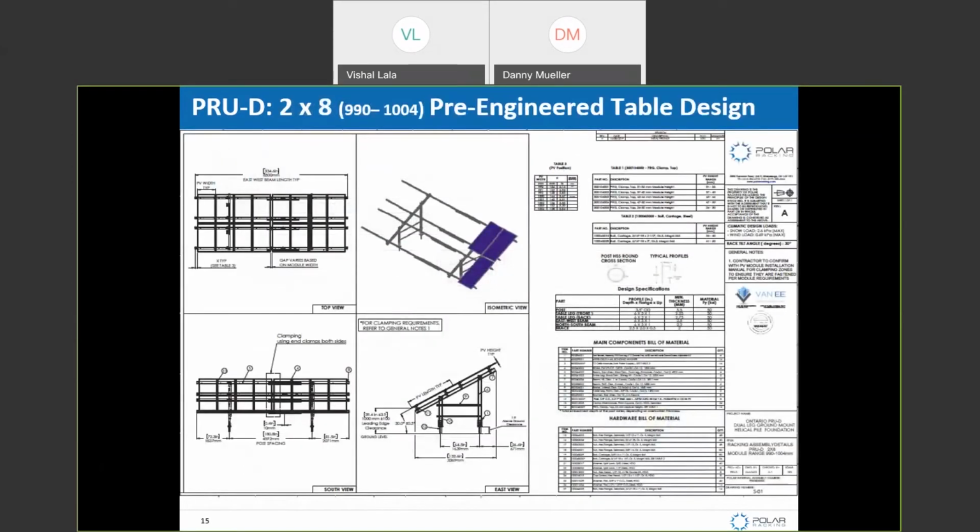The next few slides, although they're not as clear as I would have liked, I wanted to give everyone here an idea of what you're going to get in the package from Franken Solar in terms of the design package.